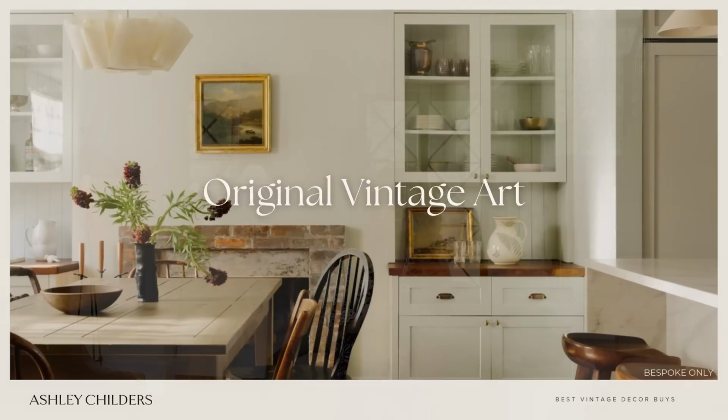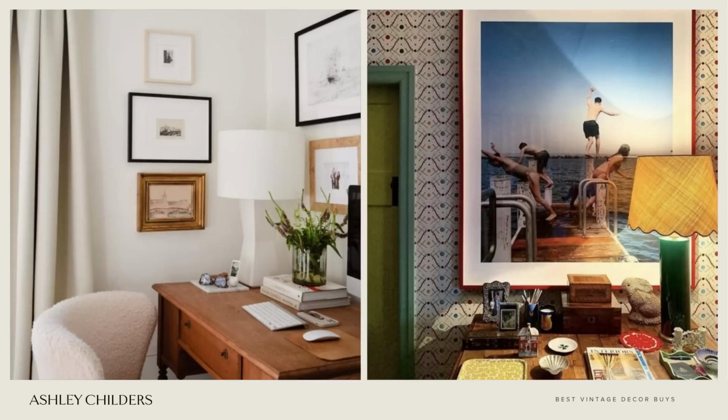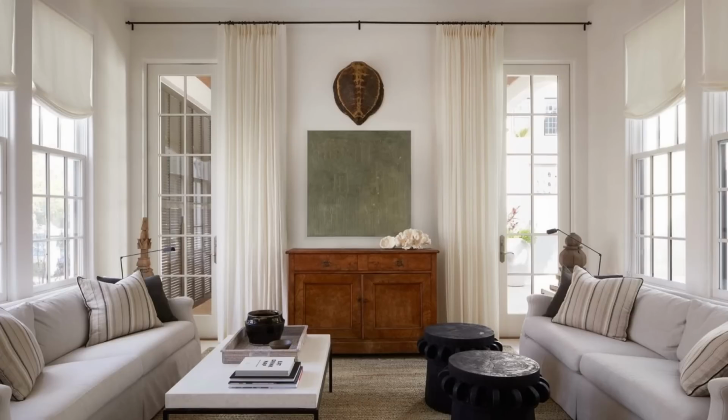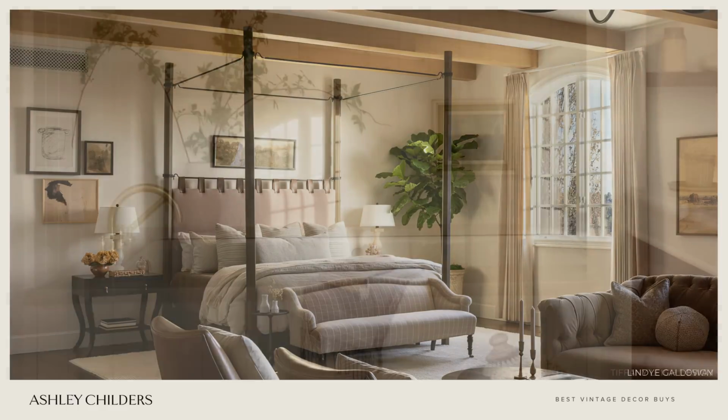Number 6 is all about original vintage art. Now, this can be a framed vintage painting or sketch, or it could be an antique tapestry or textile. There are lots of categories. The key is that the pieces are antique or vintage and that they are original, handmade works of art.